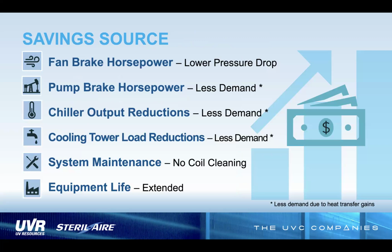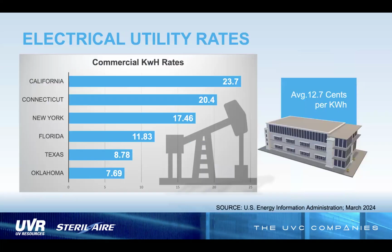So again, just back to those concepts that we introduced of lowering the pressure drop and improving the heat transfer. This is the actual source of that savings. You're lowering your fan brake horsepower. You're lowering pump brake horsepower, chiller output, cooling tower load reductions, system maintenance, and extending equipment life. So these are the tangible mechanical areas where UV delivers the ROI and improves the savings.